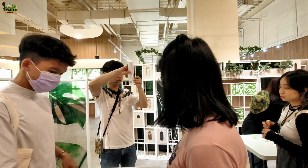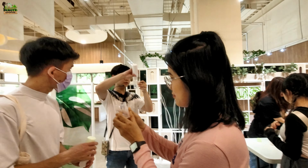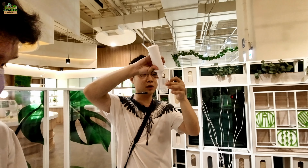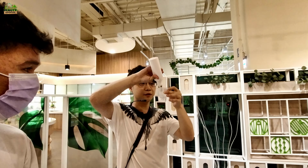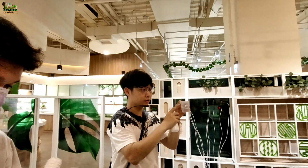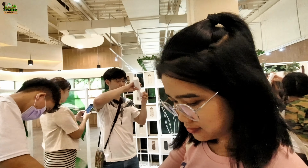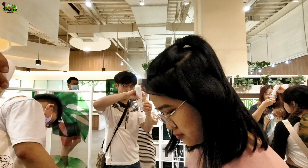He teaches how to make this one. Here you can see the 80. Have you seen we marked the 80 on it? Yes, and you just put the toner in until 80. We have marked it. Yours, 3.